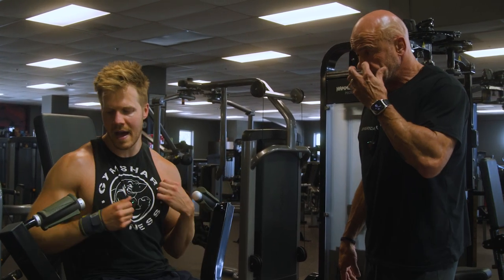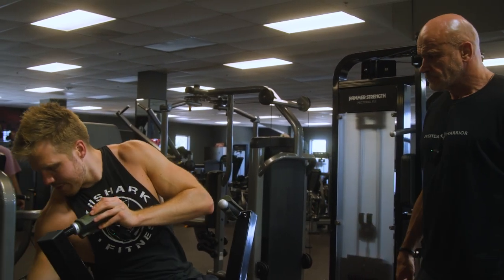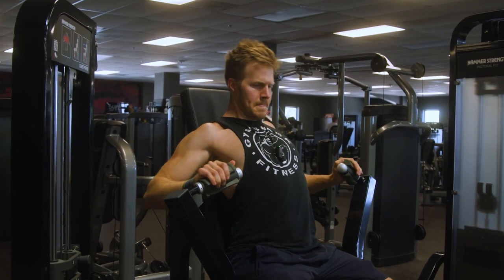Yeah. So I do all of that. And then I do the actual working set after usually a second warm-up. So I just did my first warm-up at very light weight, doing a couple reps, slightly more weight.